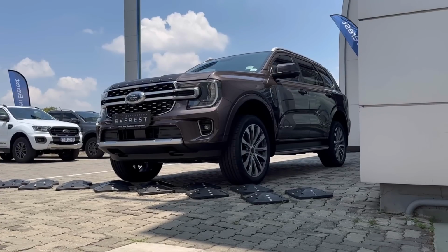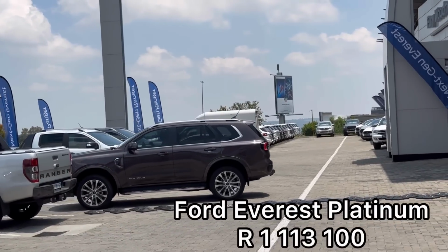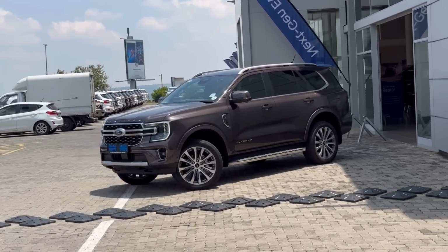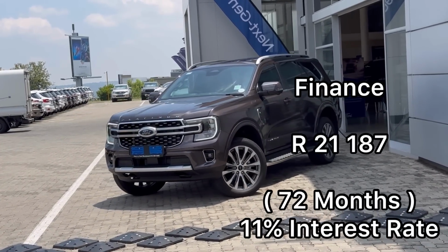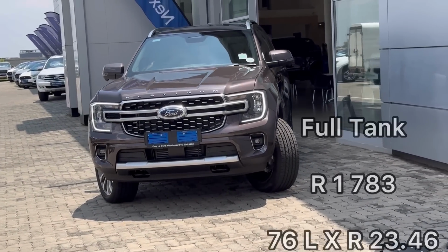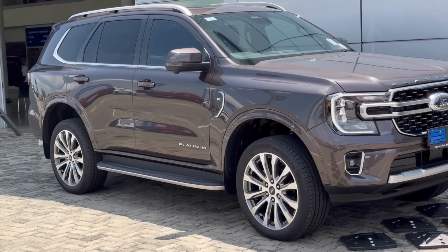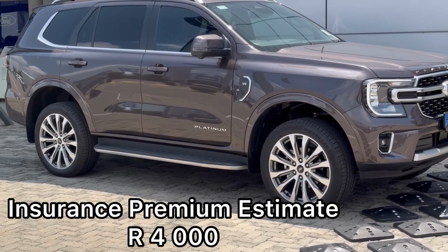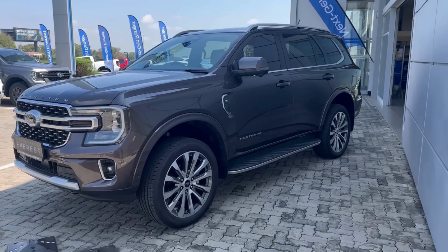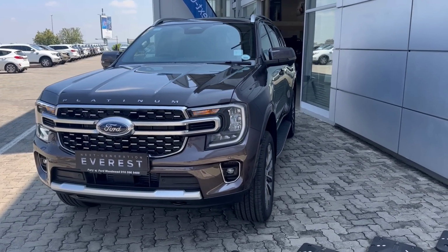Let's get to our cost of ownership. The Ford Everest 3-liter V6 4-wheel drive Platinum is around 1,113,100 Rand. On finance over 72 months at 11% interest, it would cost you 21,187 Rand. And for a full tank, you'll have to pay 1,783 Rand because it has a 76-liter fuel tank. And if you get an insurance premium of 4,000 Rand, your total cost of ownership would be 26,970 Rand. If you're wondering, you get a 4-year, 120,000 kilometer warranty, and your service plan is sold separately.